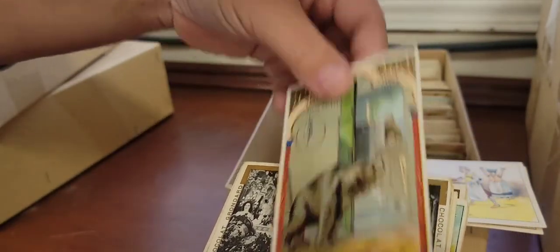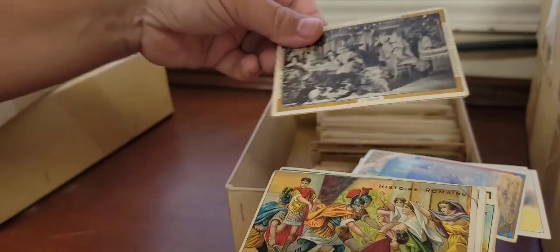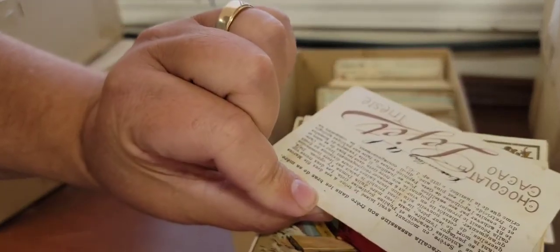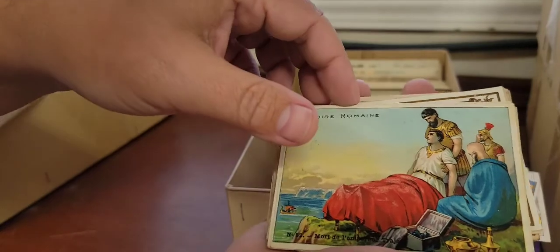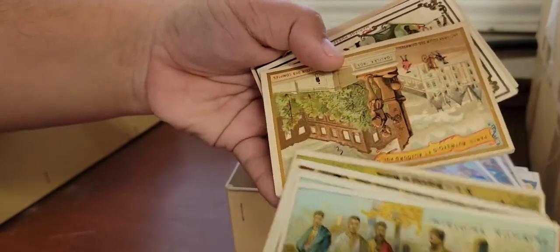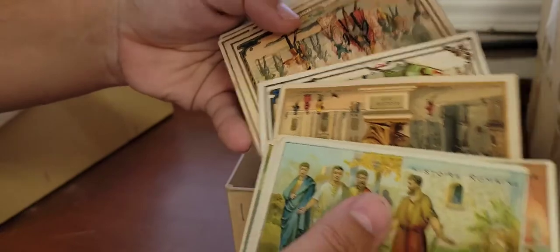Got the bear. Chocolate Grignard. History of Rome. You can see here these are also from a cocoa or a chocolate. Roman history. So there are just some beautiful cards. I'm not going to sit and show you every single one. And a lot of them are upside down, so I'll flip them over for you.